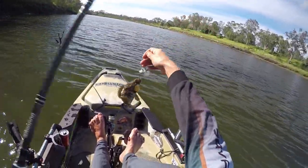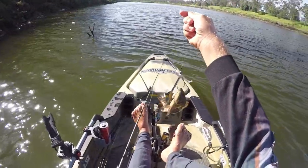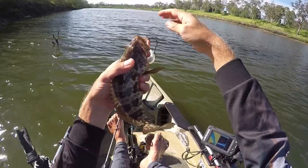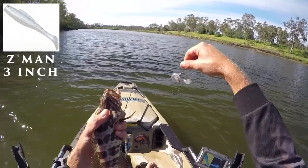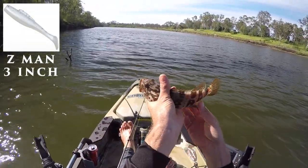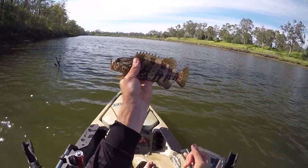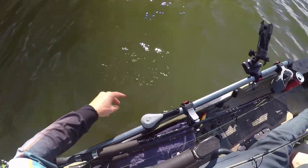Grabbed it just as I tried to ping it off the log. He probably actually pulled it off the log for me. A little gold spot. That's on the 3-inch little Z-Man paddle tail. He's a little bit barked up there. Oh, we'll get him back. Yeah, buddy. Thank you.